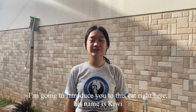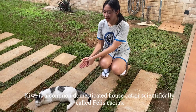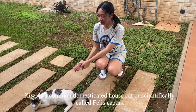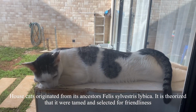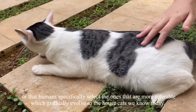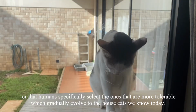I'm going to introduce you to the cat right here. His name is Kiwi. Kiwi is a common domesticated house cat, or scientifically called Felis catus. House cat originated from its ancestor Felis sylvestris lybica. It is theorized that it was first tamed and selected for friendliness, or that humans specifically selected the ones that are more tolerable, which gradually evolved to the house cat we know today.